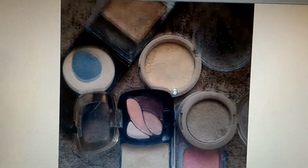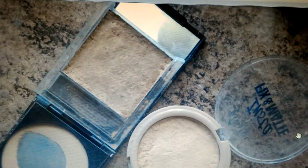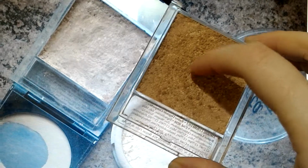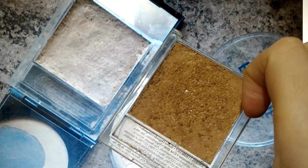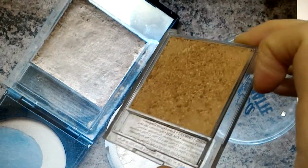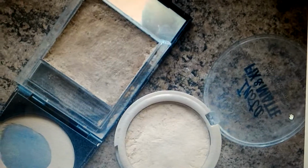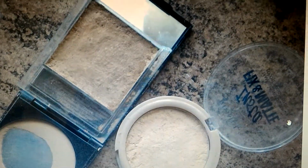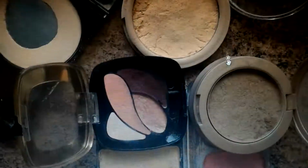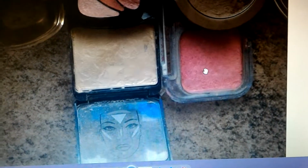I don't know if I can. Okay, let's see if we can see something. This one, as you can see here, you can see the bottom a little bit. But this one is the one that I will be tossing, actually. So no bronzer. I won't use this bronzer. I will just throw it in the garbage. So yeah. And the two powders, the blush that I closed.